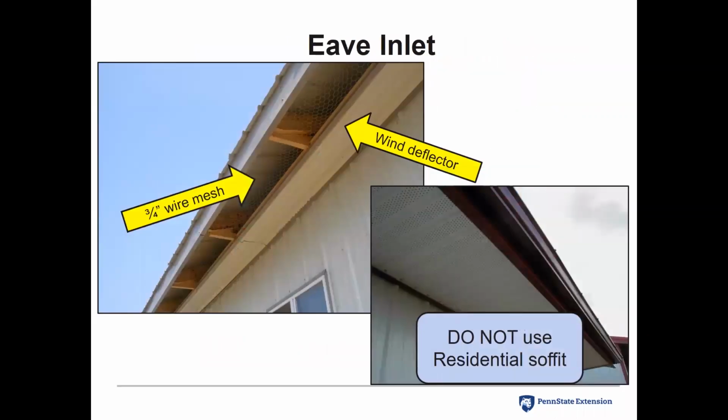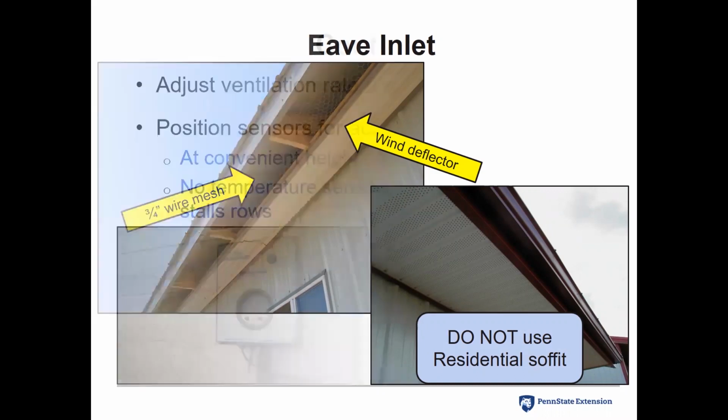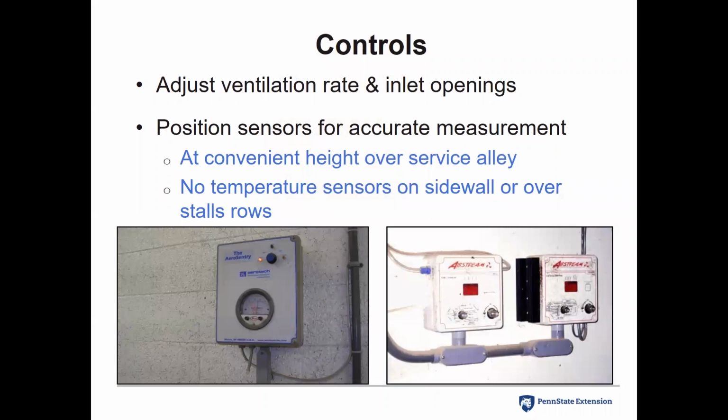In that eave inlet, you don't want to use a residential soffit, which has these pinholes to ventilate the attic space, because we've got cows that are breathing in there and they need more air. So we use that 3/4-inch mesh in order to keep the birds out, but provide good fresh air into the building space. Again, as I mentioned, controls need to adjust those inlets and fans according to the conditions inside and outside the building as needed, especially during these transition periods of warm to cold.